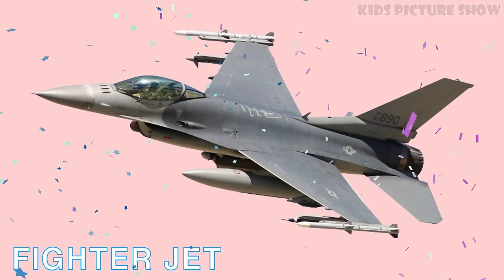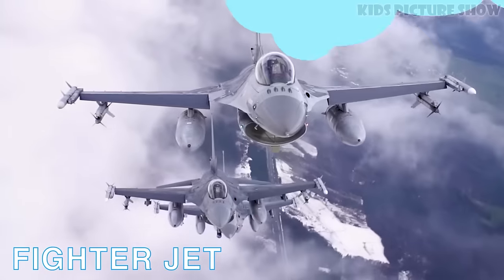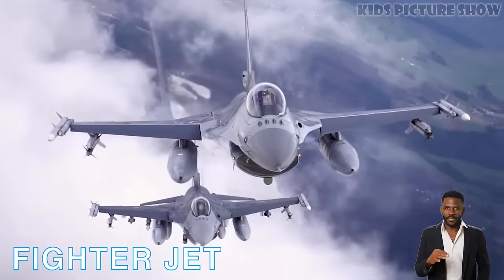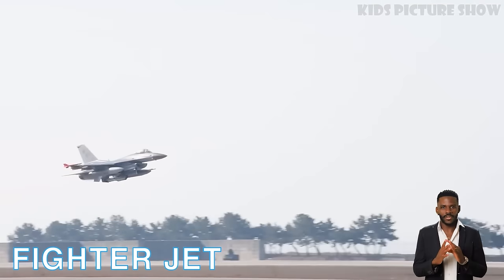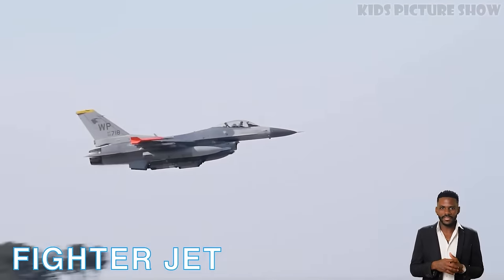Fighter jet. Fighter jets are high-speed aircraft designed to carry weapons such as rocket guns and bombs for combat on the battlefield.